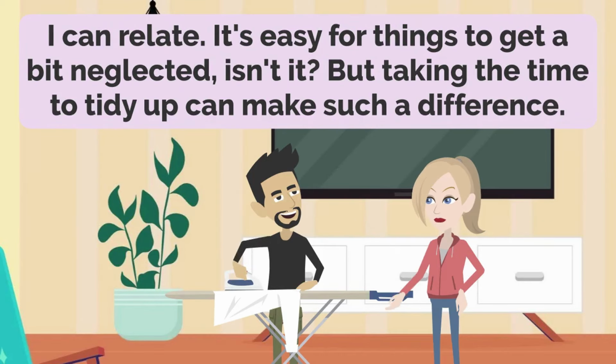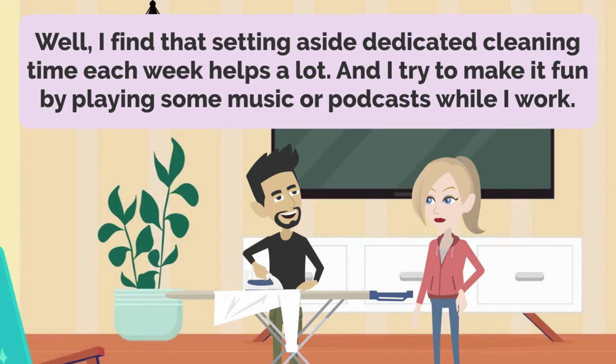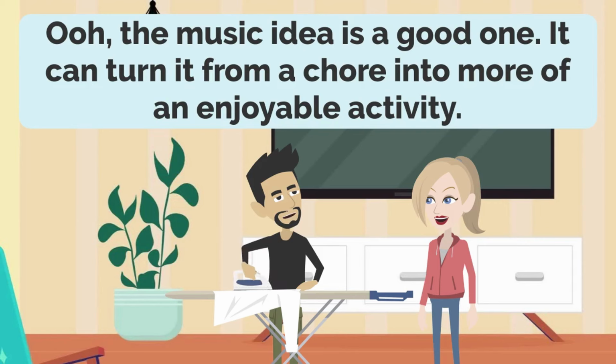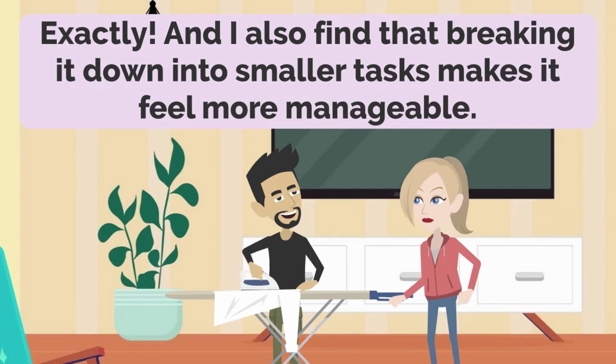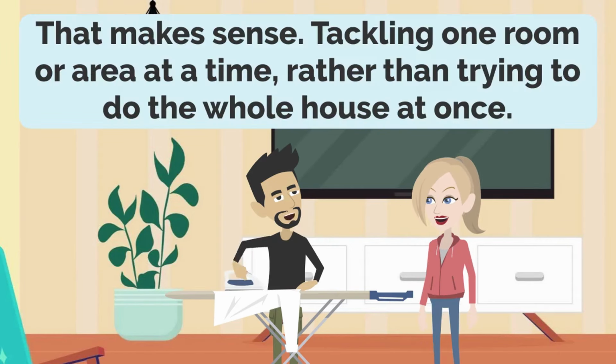Well, I find that setting aside dedicated cleaning time each week helps a lot. And I try to make it fun by playing some music or podcasts while I work. Ooh, the music idea is a good one. It can turn it from a chore into more of an enjoyable activity. Exactly. And I also find that breaking it down into smaller tasks makes it feel more manageable. That makes sense. Tackling one room or area at a time, rather than trying to do the whole house at once.